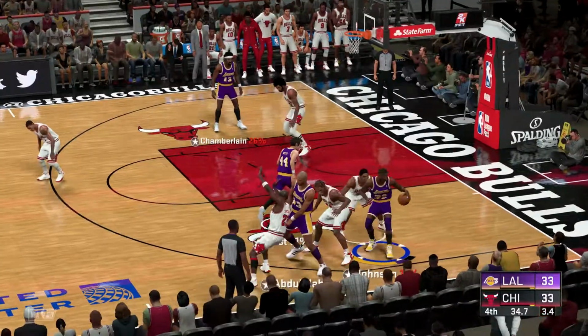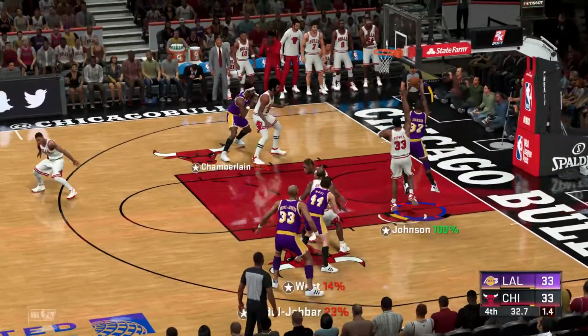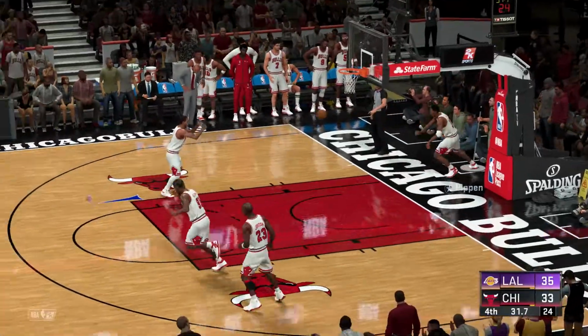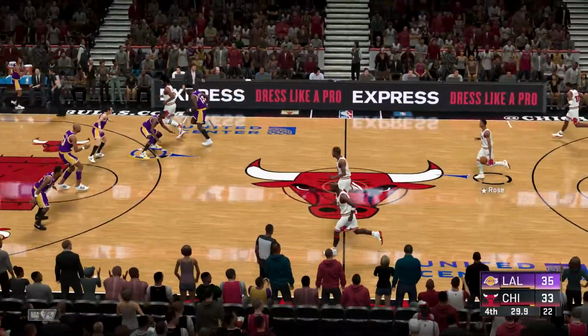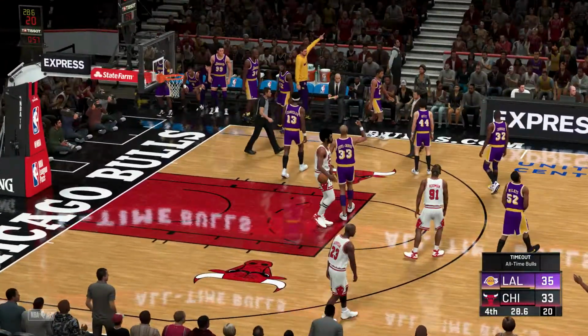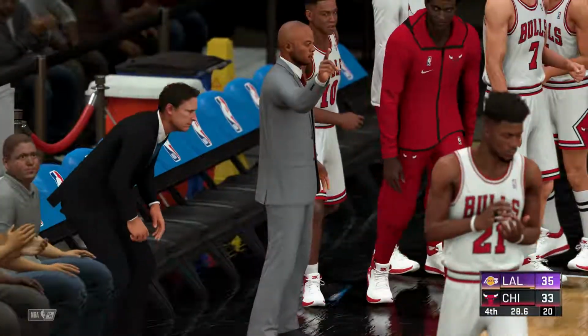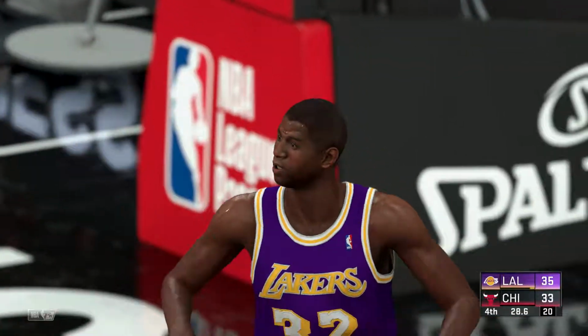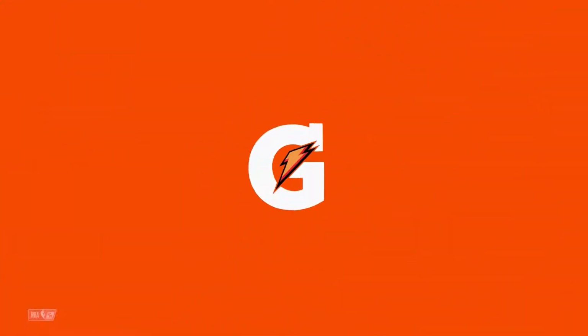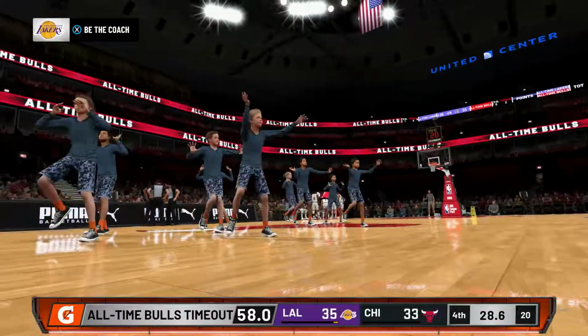4 on the shot clock. It's good! Oh, you just love seeing a player with absolutely no fear. Cool, calm, collected, and confident in the biggest moment of the game. Yes. Chicago calls timeout. They're down by 2. We've got 28 seconds left here in the fourth quarter.